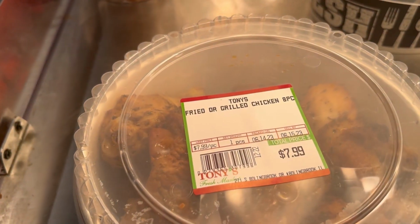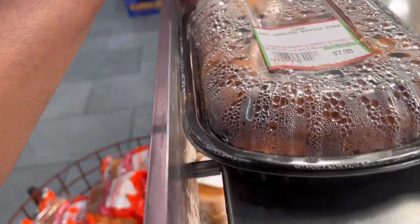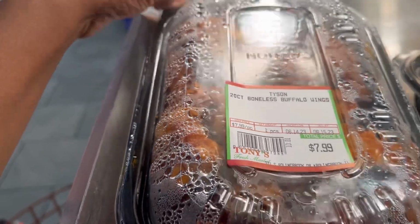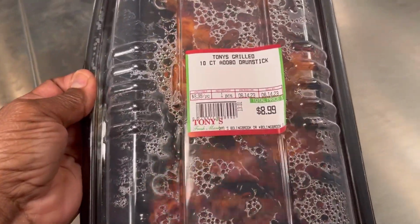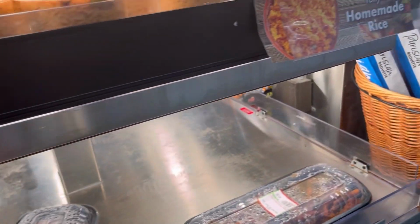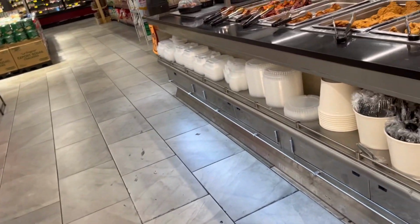I think this is fried chicken, 8 pieces for $8. And then boneless buffalo wings, 20 pieces, $8. What else they get? What is this? I think there's some more chicken. Yeah, drumsticks. They got drumsticks. I don't know. What y'all think?